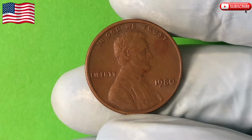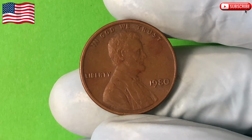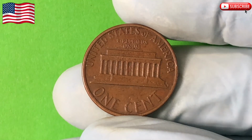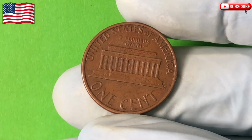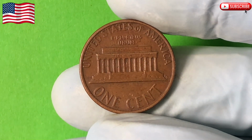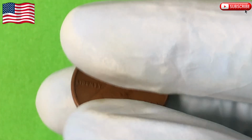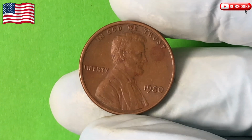So, let's take a moment to appreciate the design of the 1980 penny. On the obverse, the front of the coin, we have Abraham Lincoln's profile, facing right. His image is still iconic, and as always, the word "Liberty" is inscribed above his head. To the right of his portrait, you'll see the year, 1980, and beneath it, the motto, "In God We Trust."